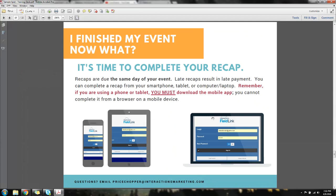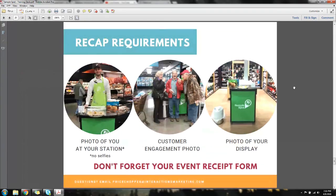Now, if you are using a laptop or a computer, it'll just be the FieldLink website. But they do look the same across all devices, okay? And anything that you do on one happens on the other, so they do communicate with each other. Okay, so recap requirements. In your recap, there's a few things. You need to upload 3 photos plus your event receipt form.